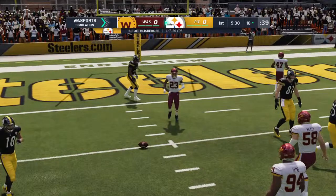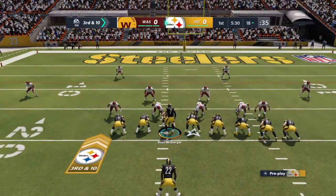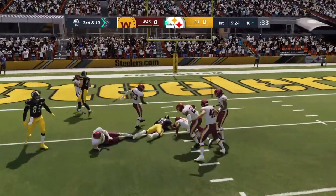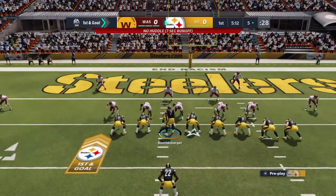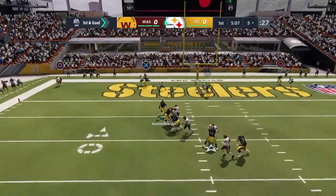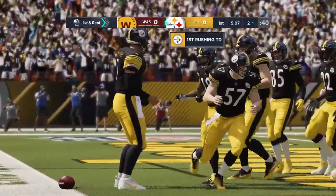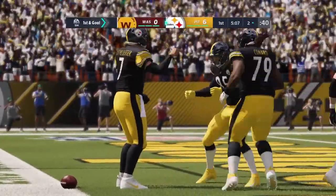Over the middle, and it's incomplete. This offense was on the move. Now 2 straight incompletions have them looking at 3rd and 10. Throwing again, it's Roethlisberger. That's going to be caught at the 10-yard line. And the Steelers are going to have first and goal as they try to finish off this drive with 6 points. And he's in. Touchdown, Steelers. A 5-yard touchdown run. And the Steelers take the ball down the field and score on their opening drive.